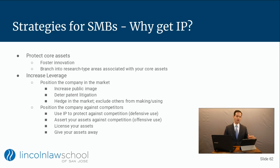So protecting core assets is still definitely something you focus on in the small to medium business phase. In addition, you can be looking much more at branching out into peripheral areas associated with those core assets. As far as increasing leverage with respect to the market, you can be looking at increasing your public image and deterring patent litigation. If people come against you, they know you have a robust portfolio, and they know you will probably respond with some countermeasure. You can also exclude others from making, using, and selling. Usually, how do you exclude others? That would involve some type of litigation.